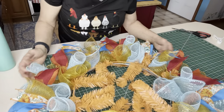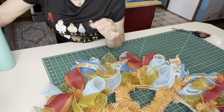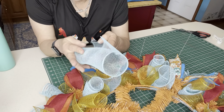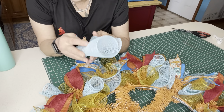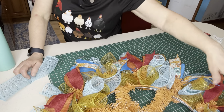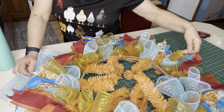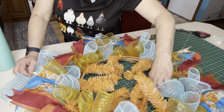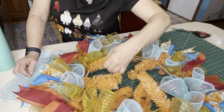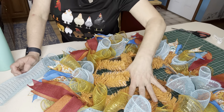All right, so what I decided to do is to go ahead and make the curls, and I made the curls by simply cutting 8 inches of the deco mesh and just rolling it up, put the ribbons on top, and I've gone all the way around the outside. So there are 10 ties on the outside. Is that right? Yeah, 1, 2, 3, 4. 1, 2, 3. Okay, maybe I'm one short. Well, anyway, now we're gonna work on the inside.